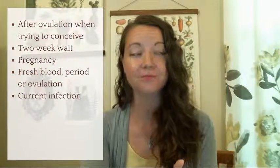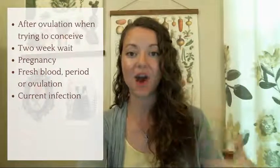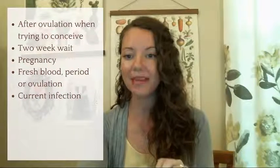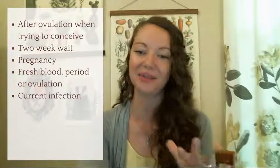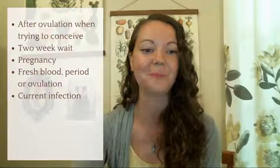Current infections. So steaming is great as a preventative measure for infections, for kind of ongoing care. But if you are in the middle of a flare-up, that heat is just going to exacerbate things. You don't want to do it in the middle of an infection. Okay, so that is kind of the basic rundown of what steaming is, how it helps with fertility, when you should and shouldn't give it a try.